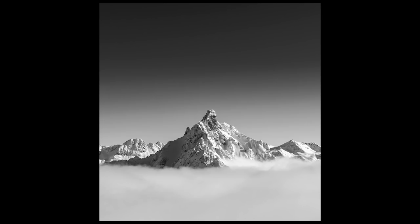So what I've done is I've used diagonals that are created from the mountain to draw your eye straight away into the peak of the mountain. I've placed it right in the middle of the image. But with a strong composition like that, it's quite often good to have some negative space. So the negative space that I created is the sky.